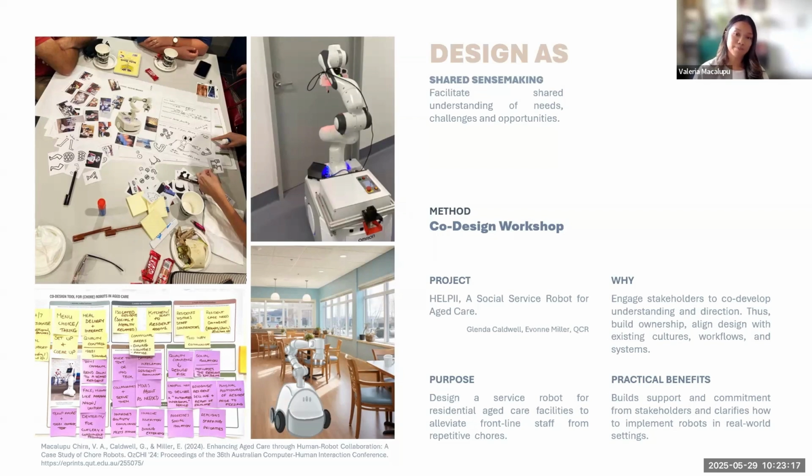and expertise. So in this case, we had this project with a team of the QCR, Glenda and Yvonne Miller, and we designed Helpy, a social service robot for aged care. The purpose of this robot was to alleviate a lot of these frontline staff repetitive tasks, like laundry delivery, food delivery, cleaning, and disinfection.